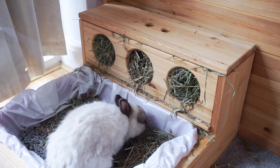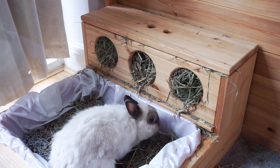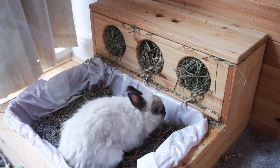Excuse me! So I've ended up just putting it in the first and third hole so they can both eat together, because Enzo was probably going to just tip it out.